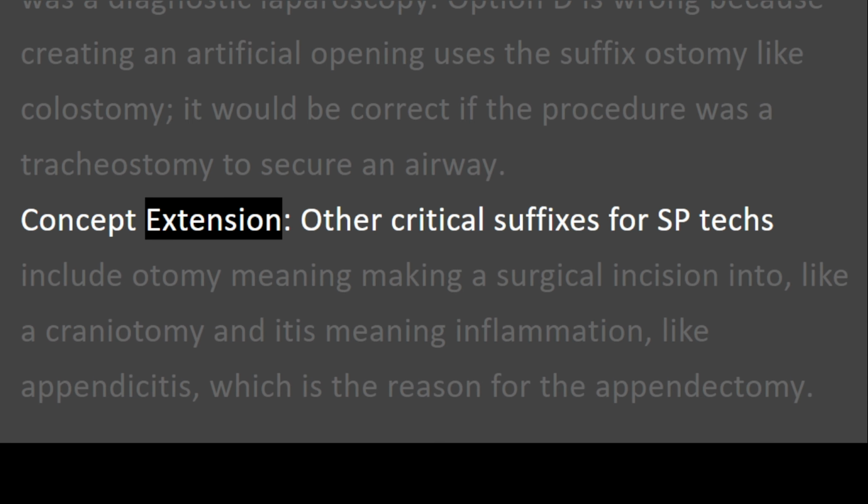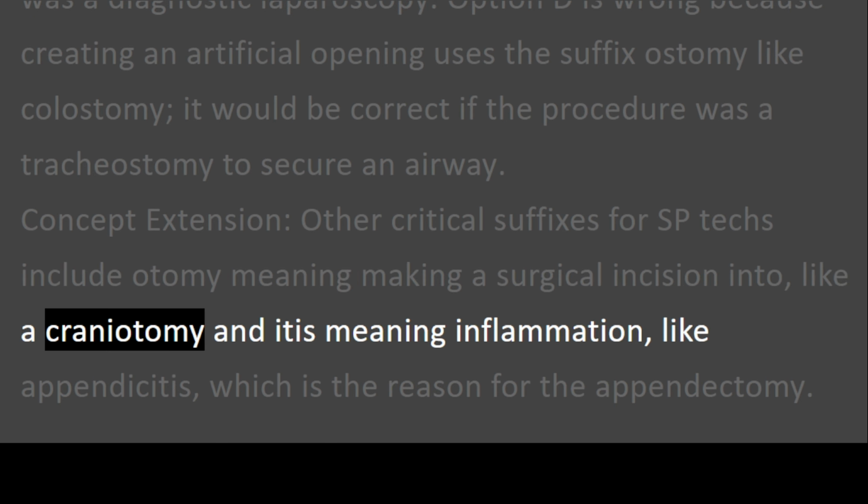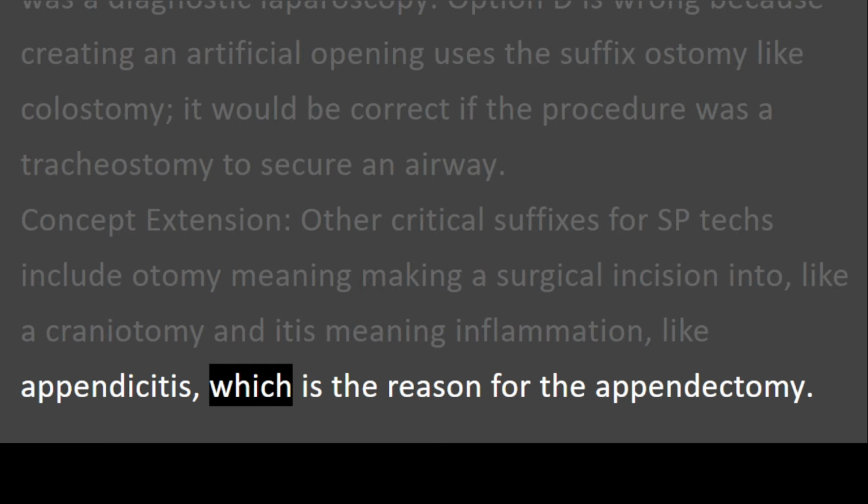Concept extension. Other critical suffixes for SP techs include otomy meaning making a surgical incision into, like a craniotomy, and itis meaning inflammation, like appendicitis, which is the reason for the appendectomy.